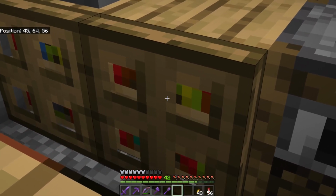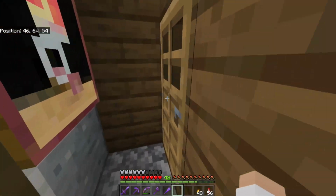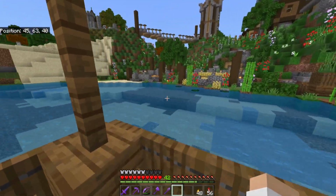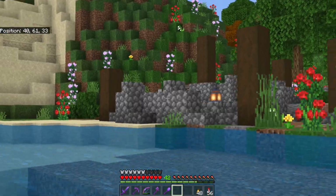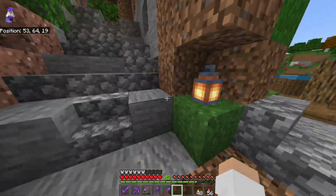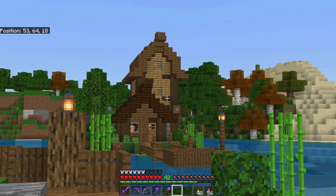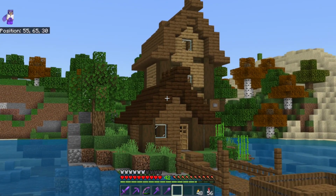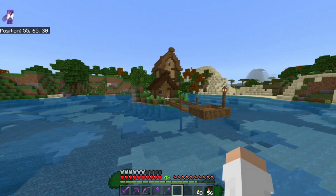These bookshelves were so hard to get, but I really wanted them. They weren't that hard, just a little annoying because I barely have any more sugar cane left. But we had enough cows for that. But yeah, that is basically it for today's video. We did a whole island of stuff and a whole building, as you can see. And I think it turned out really, really nice.